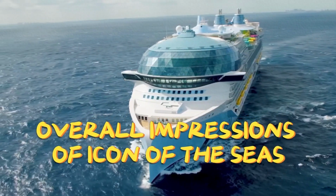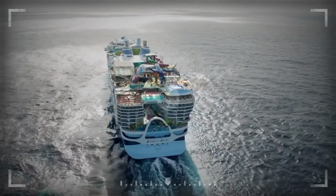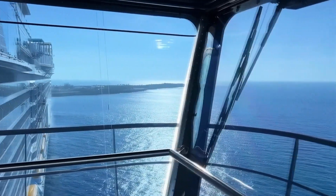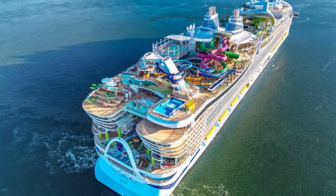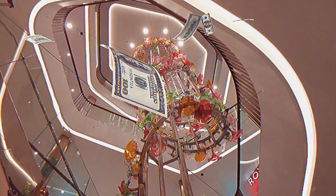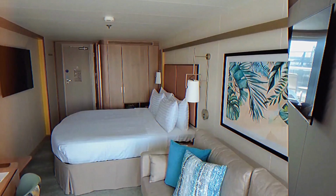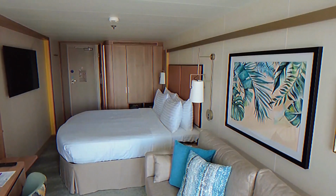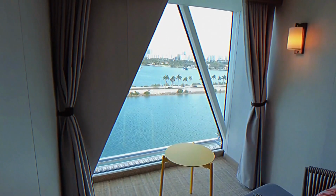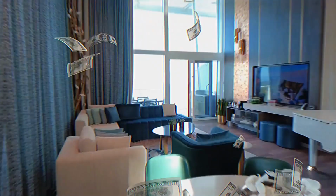Overall impressions of Icon of the Seas. The Icon of the Seas is great for families with people of all ages because there's lots to do. As of January 2026, the starting price for a cruise aboard the Icon of the Seas begins at $1,723 per person, based on double occupancy. However, cruises in 2024 typically average around $3,500 per person, also based on double occupancy.